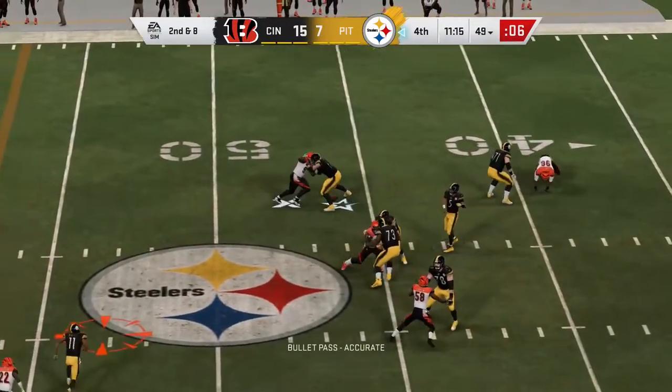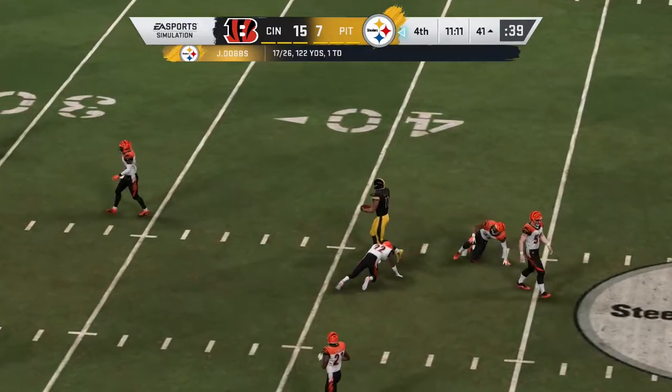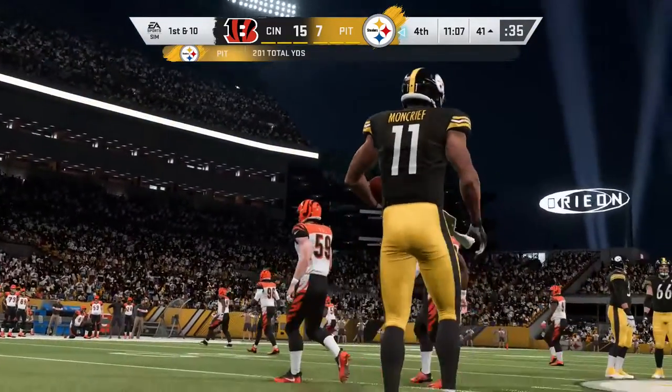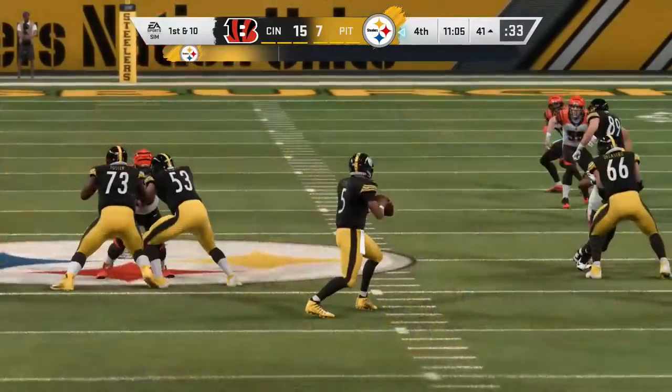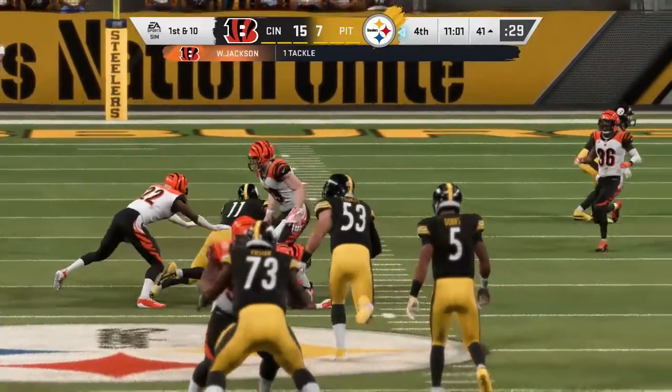Now Dobbs. And complete to Moncrief over the middle. And they're well past midfield, just a yard or two shy of the 40. It's a first down on a gain of 10. And he went in route there from the slot for the completion.